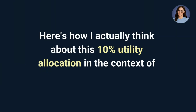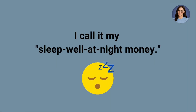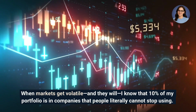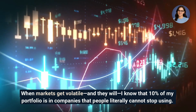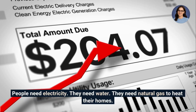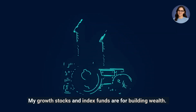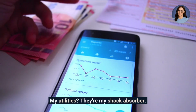Here's how I actually think about this 10% utility allocation in the context of my overall strategy. I call it my sleep well at night money. When markets get volatile, and they will, I know that 10% of my portfolio is in companies that people literally cannot stop using. People need electricity. They need water. They need natural gas to heat their homes. It's not going to make me rich. That's not the point. My growth stocks and index funds are for building wealth. My utilities? They're my shock absorber.